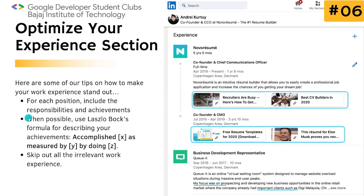And the next one is you can use the Laszlo Bock formula, which describes your achievements, that is, accomplished X as measured by Y by doing Z, which says whatever you've accomplished, by doing what you have accomplished it, and how it was measured. So these are the points you need to include.